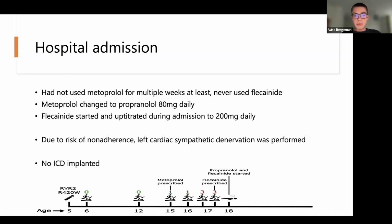He admitted again to not having taken his medications, he had never taken the flecainide and the metoprolol, at least for a month before the event. It was decided to change the metoprolol to propranolol in a slightly more adequate dose of 80 milligrams. And the flecainide was slowly up-titrated over a few days to 200 milligrams daily, which is also an adequate dose for someone his age.